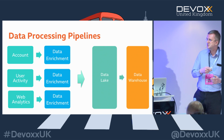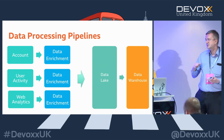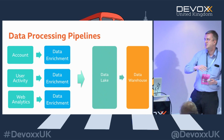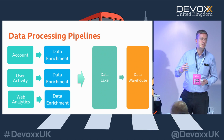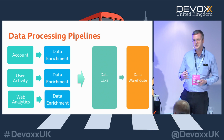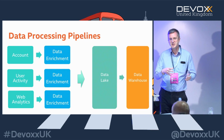We have here a bunch of data processing pipelines, and they all have roughly the same sort of shape and form. First part is that data is ingested from either an internal BBC service or from external third-party services which manage data for us. That data is then enriched.